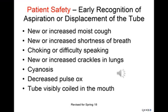Does the patient have a new or increased moist cough? Is there a change in respiratory status? Are we noticing shortness of breath, increased work of breathing? Is there any choking or difficulty speaking? New or increased crackles in the lung? Cyanosis, decreased pulse ox, or maybe we can see the tube has moved and is coiled in the mouth.